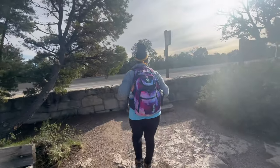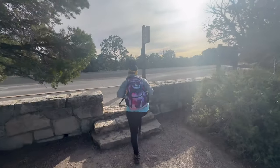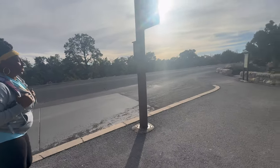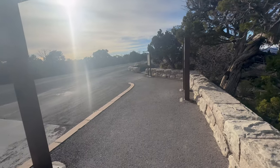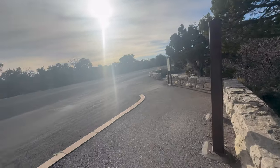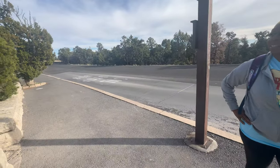All right, head back up. These ones have been right when you get off the bus, the last few, which makes it so much better. Yeah, they have longer trails that you can walk. And of course, this is all considered the rim, where you can technically walk this whole thing if you want to. But we like taking the bus.